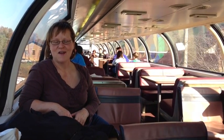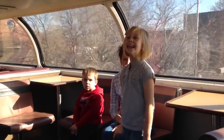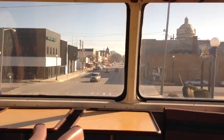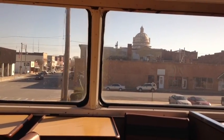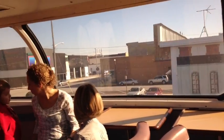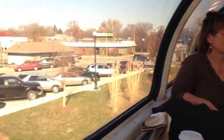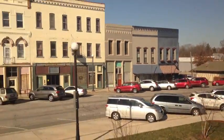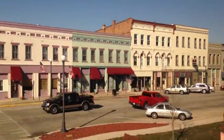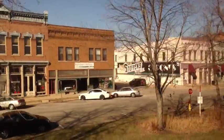Departing Lincoln, Illinois. Do you know who Lincoln was? Abraham Lincoln. All right. Very good. Oh, look at that dome building. Isn't that cool? A county seat or something, I guess. How cool is that? Oh, look, there he is. Neat old downtown. You're not kidding. And then we have Old Joe's that serves Stroh's beer.